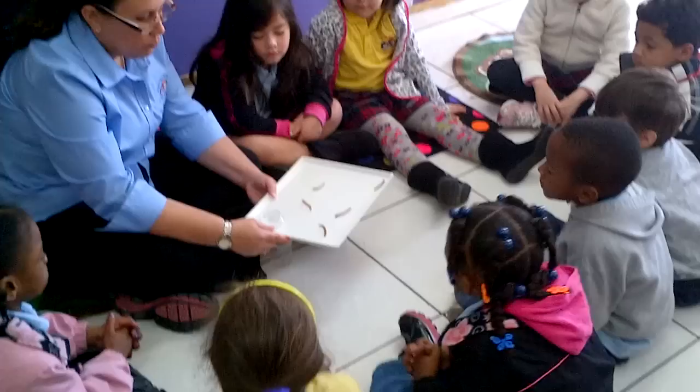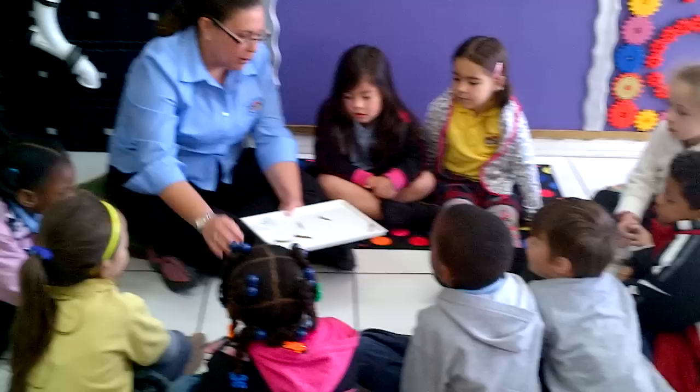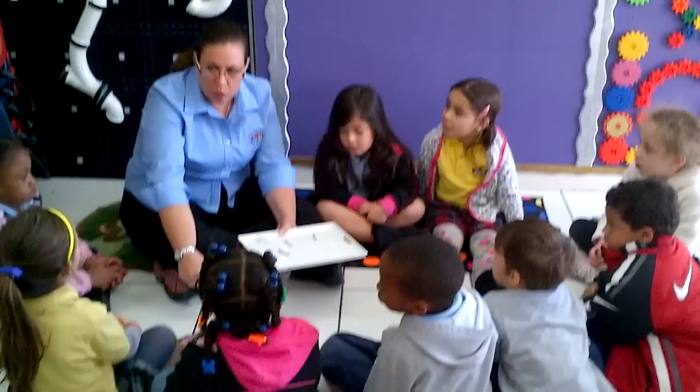That's right. Now, when the mealworms are this color, they're still growing like mealworms. But when they turn to this color, when they lose all of their brown, that means that they're getting ready to go into a cocoon and rest. And then when they come out, they're not going to look like this, and they're not going to look like this. They're going to look like a little black beetle bug. I see. Okay?